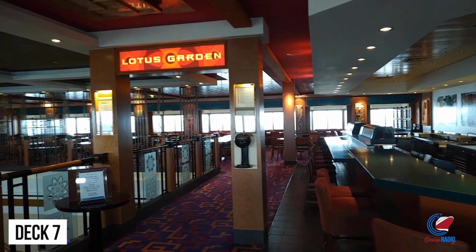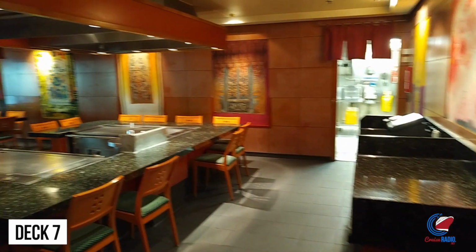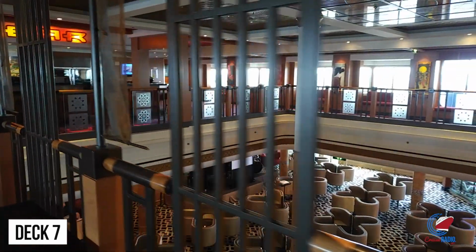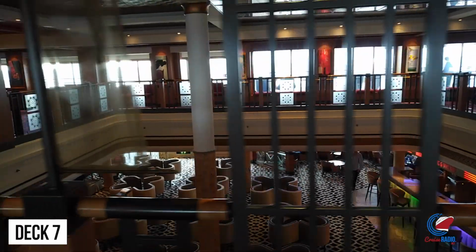The Teppanyaki place is part of the dining plan, so if you want to eat in here, you can use a dining credit for this spot. The Lotus Garden Asian restaurant, the noodle bar, that's complimentary throughout the cruise, and I suggest getting here as much as you can because it's super good. And the sake bar and sushi bar, that's all a la carte pricing for food and drinks.